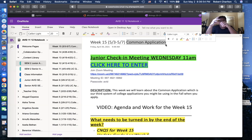Now, the third one, number 3, is called the Common App. And so the schools that are with the Common App are typically private schools like a Stanford, a USC, Point Loma Nazarene, University of San Diego. I don't know if you're aware, but there's actually 3 major colleges here in San Diego. There's UCSD, SDSU, and then there's a third one. There's a private school called just University of San Diego.